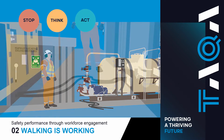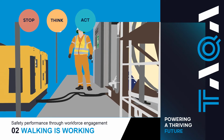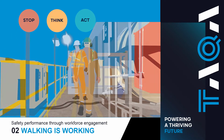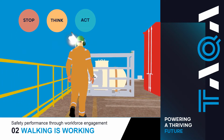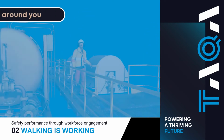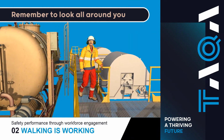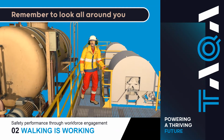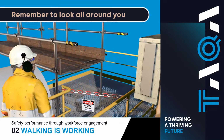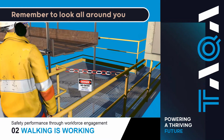Are the walkways well lit? Are there any uneven surfaces or cables lying around? Has anything changed on the route since you were last there? Remember to look all around you, not just where you're putting your feet. Be aware of any ledges or scaffolding or unistruts that may be just above eye level. And always respect barriers and never cross them.